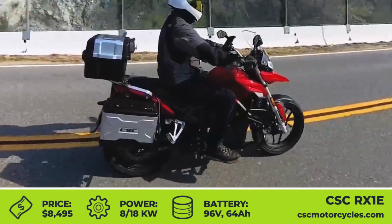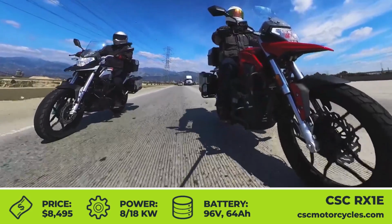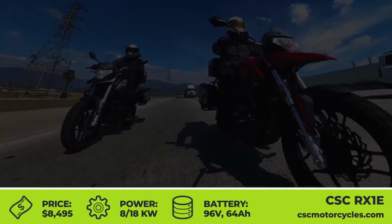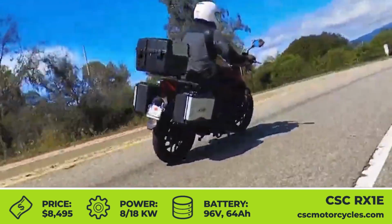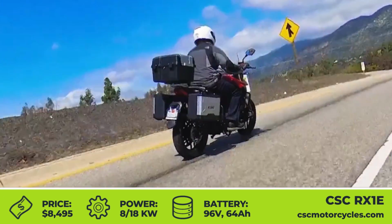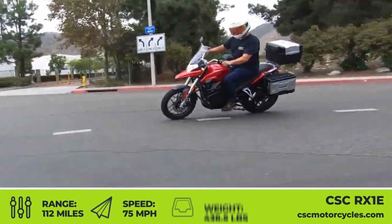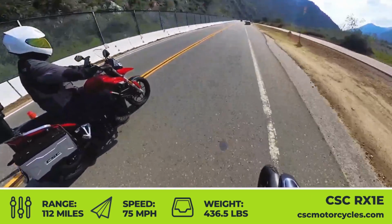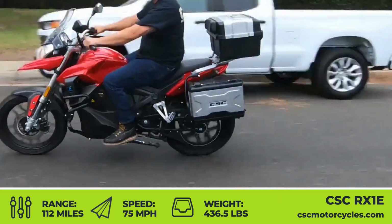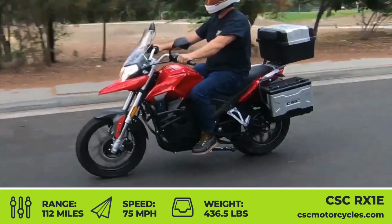Besides the electronic cruise control, this model comes with a good deal of quality components, namely a halogen headlight with LED running lights in the corners, a backlit LCD speedometer and information panel, 37mm inverted telescopic fork with 4.7 inches of travel and adjustable rebound damping, preload adjustable rear suspension with 4.3 inches of travel, all-terrain tubeless tires with aluminum wheels, ABS brakes both front and rear, saddlebags, and a top box providing 19 gallons of cargo capacity. Finally, with a 96-volt 64 amp-hour lithium-ion pack, you can expect between 80 and 112 miles of riding.